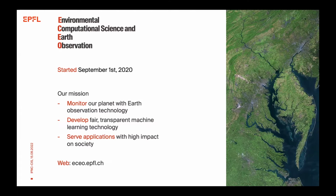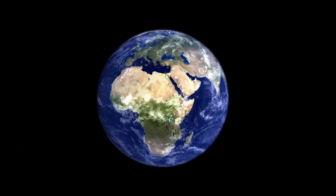The first one is to monitor planet Earth with Earth observation technology, so remote sensing, from smartphone images up to the satellite images that are acquired from space. Secondly, the more computer vision one, which is developing fair and transparent machine learning technology. I will come back to that, especially on the explainable AI angle. And finally, probably the most important of these three aims, is to serve applications with high impact on society. This is where I will focus the rest of the presentation, on examples of applications that concern our overall global case study, which is Earth.